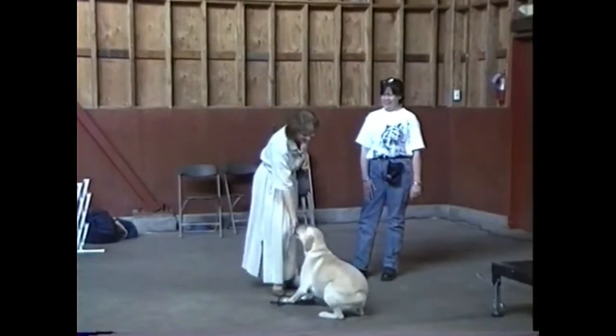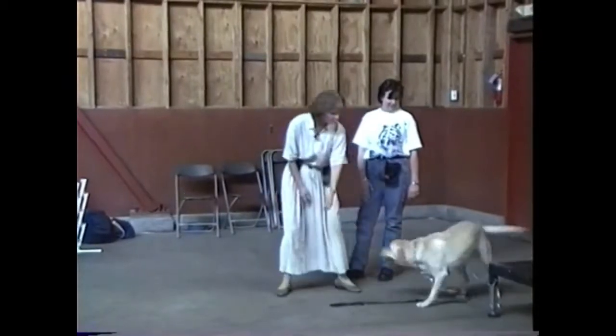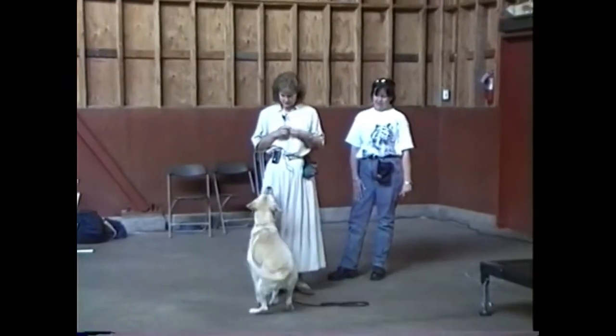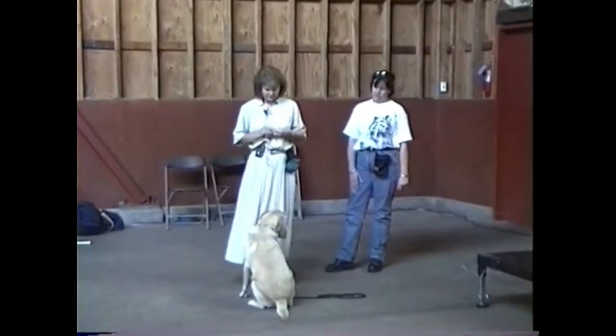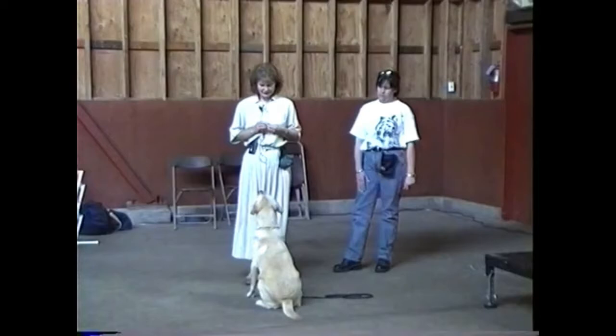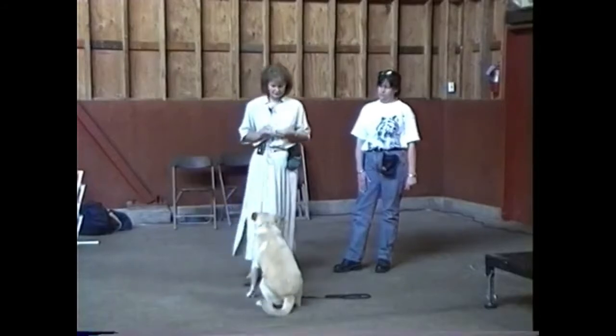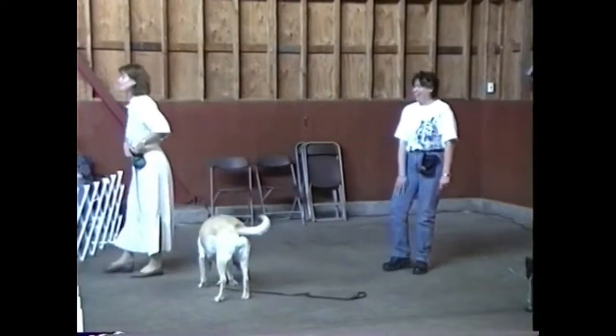Good girl. Trying alternate behaviors. No, too bad she doesn't like food. Stay. I don't want to screw this dog. Stay up. Good girl. So again, okay, covering your butt. The cover your butt okay, right?